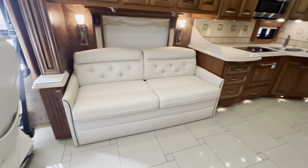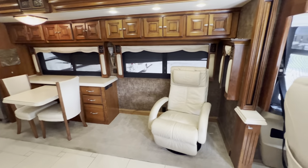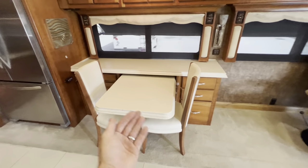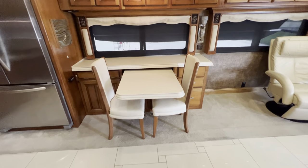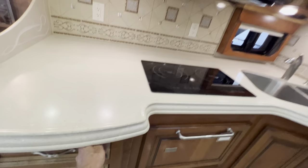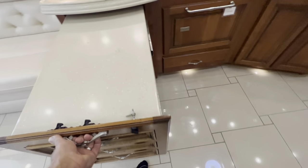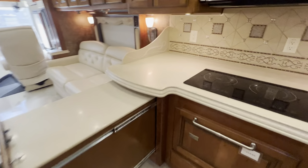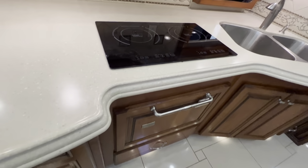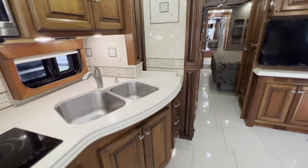This couch does make a full queen air mattress inside that folds out. The dining table does slide out. There's two additional chairs that go with that. You got a slide. This will slide out for extra counter space. Goes a little further than that. There you go. Induction cooktop. Again, no cracks or chips in the counter. Dishwashing machine, convection oven there, dual basin sink.